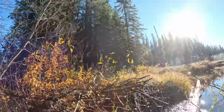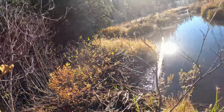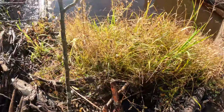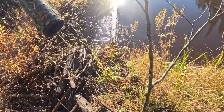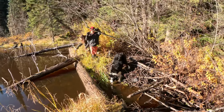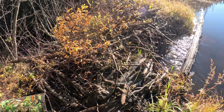Whoa! Don't step there. Went right through the dam and right over my boat. Woo! That's chilly. So this is why it's flowing a lot more down there, is because this dam is opened up a bit and it's starting to fall apart.